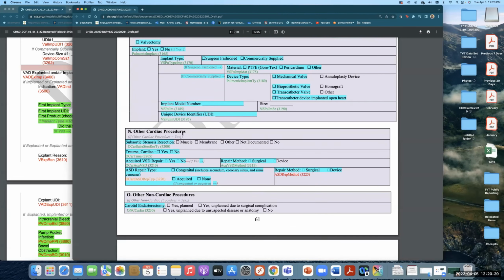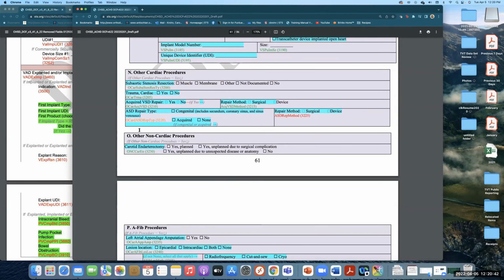All right, other non-cardiac procedures. So again, up above in the operative section, there is a question that has a parent on it that asks if other cardiac procedures were performed. The same thing with other non-cardiac procedures. For other cardiac procedures, there are just 4 that are of concern. We're looking for subaortic stenosis resection, cardiac trauma, acquired VSD repair, and ASD repair type, if an ASD was repaired.